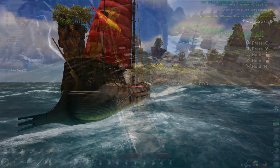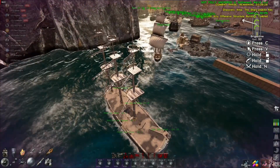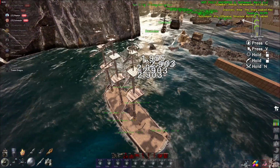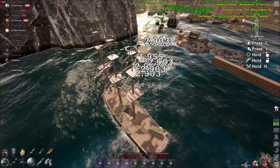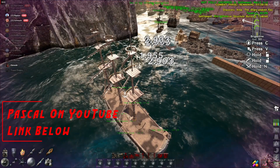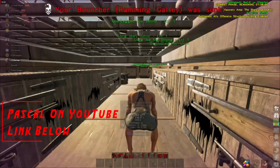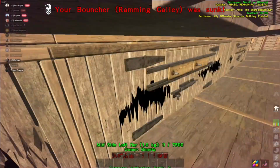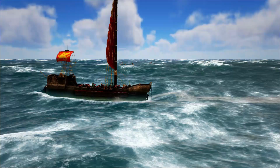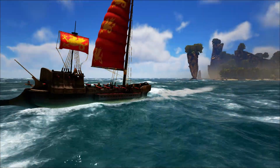The known issues with it that I've seen are that sometimes when you try and ram a ship, it will sink itself. There was a funny video on the Atlas Discord, showing someone trying to ram one of the ships, and as it hits the other ship, it just flips over and sinks, which is pretty funny. To make it use its rowers, you have to press Shift Q.